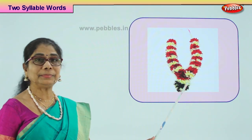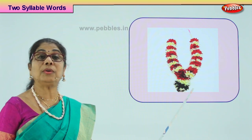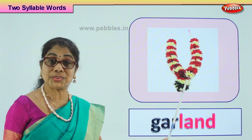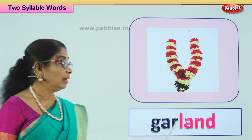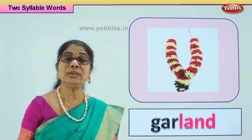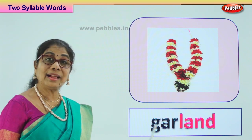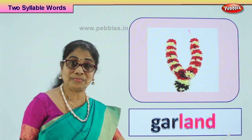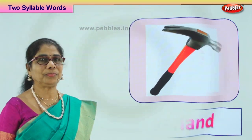What is this? Yes, you can make it your own or you can also buy it. This is garland. What is it? Garland. Garland is used to put on somebody or put on God, anything. Okay, read this. Garland. Garland. Good. Let's go to another picture.